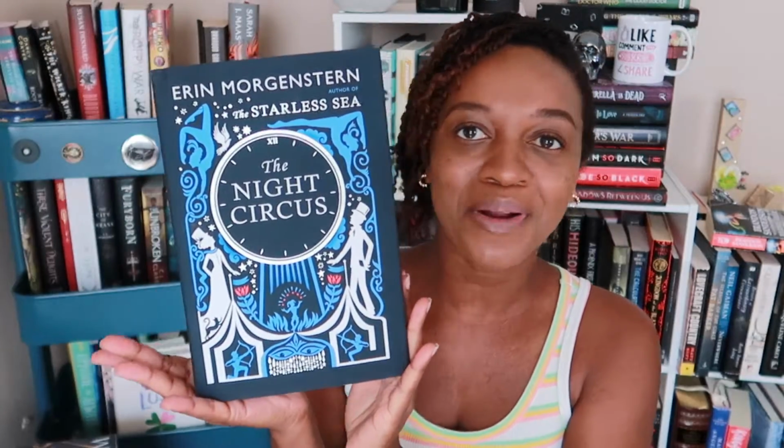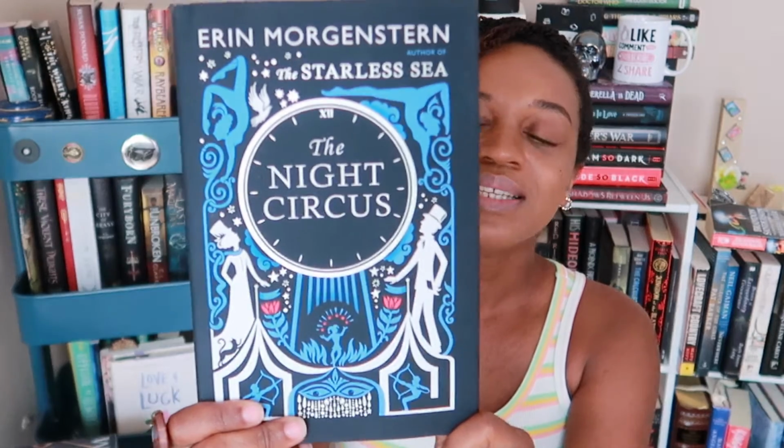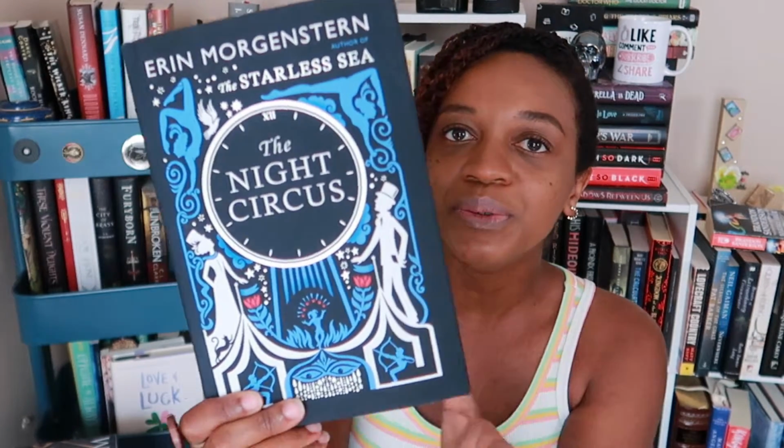The next book I have here is The Night Circus by Erin Morgenstern. You guys know this is my favorite book of all time. I picked up this beautiful Waterstones exclusive edition of The Night Circus. This came out right around the time The Starless Sea came out, I believe, and I never picked it up then. But I had always meant to, and so I finally got around to buying myself a copy. Absolutely love it. I think the cover is stunning. I love the blue and white. And it has blue sprayed edges as well, and it's just gorgeous, and it's gonna look so good on my shelf.